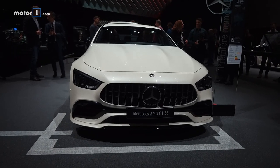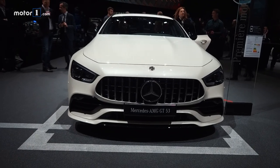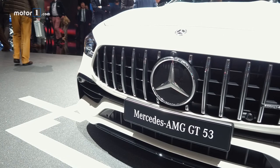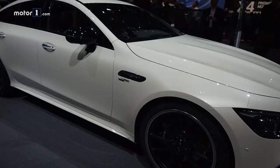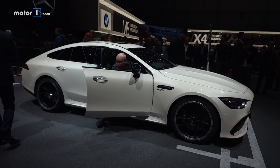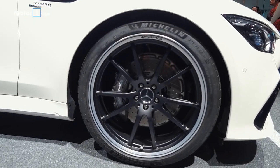One of the biggest stars at this year's Geneva show is this Mercedes-AMG GT four-door coupe. Yes, this is a four-door sedan, though the coupe part comes from its sloping roofline and liftback style rear. Think of this as AMG's answer to the Porsche Panamera and Audi A7.